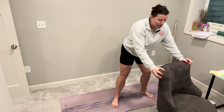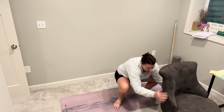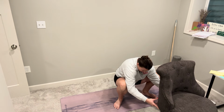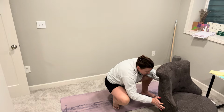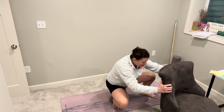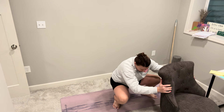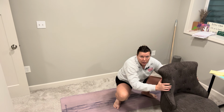So I want you to grab, I'm going to use my office chair, but where you're holding on to something that you can get your booty low. Okay, my butt is below my knees, lowest part there. And then we're going to go into a rock side to side. Holding on to that stable spot, really working on rocking side to side about 10 times back and forth, just really opening up those hips.